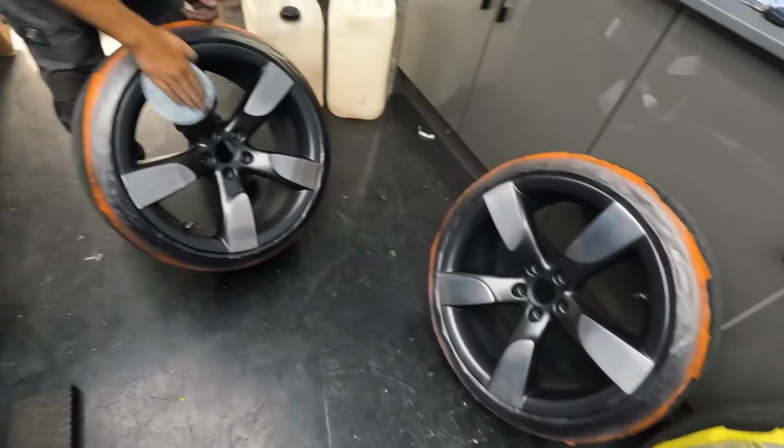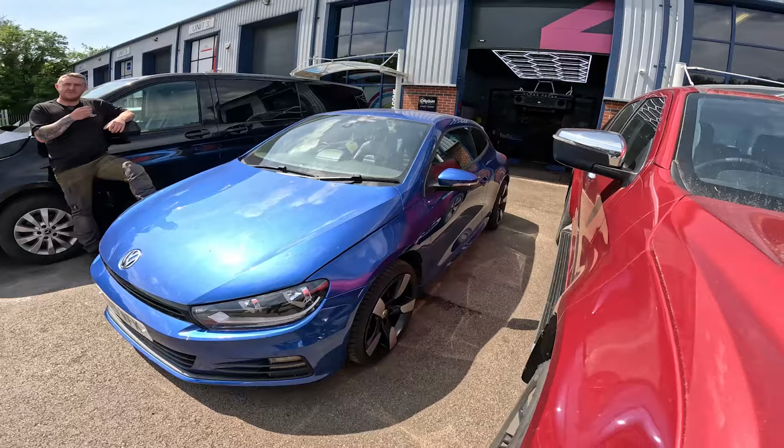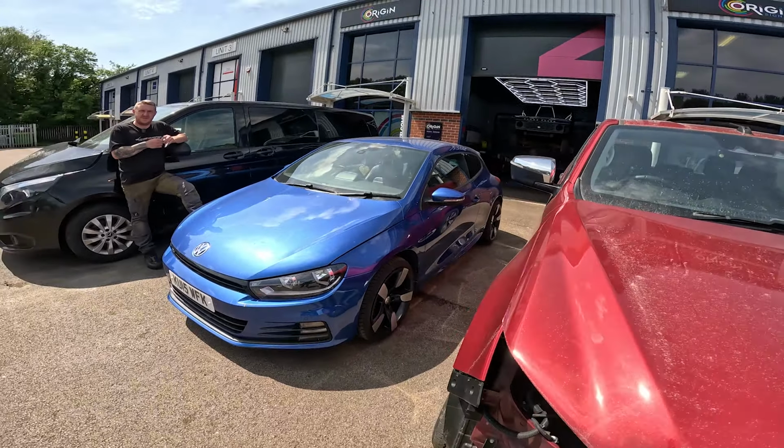So we ended up buying these for 600 quid, with brand new tyres on them. And when they got back, they were battered. The delivery driver just put them face to face and they were knackered.